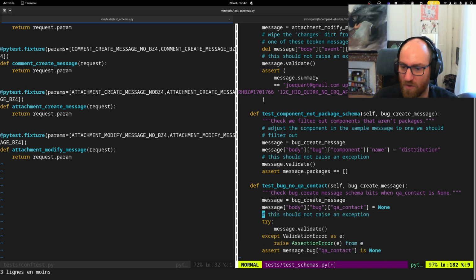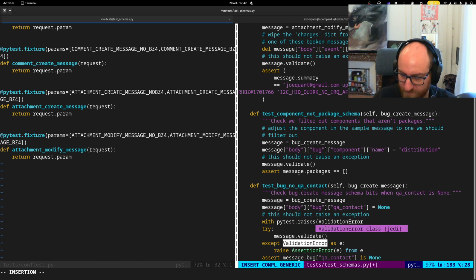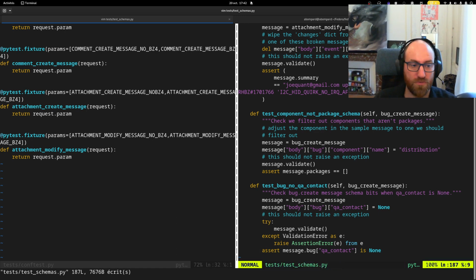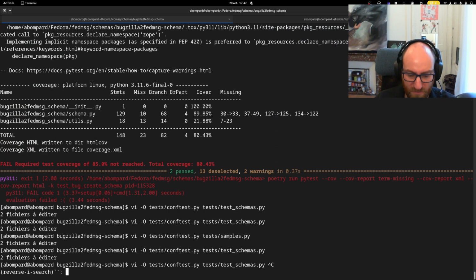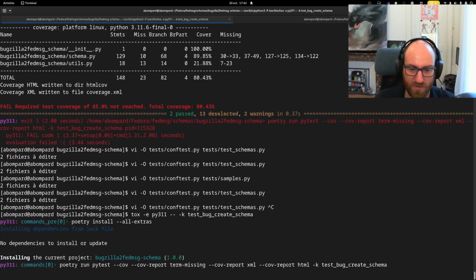This should raise an exception. Okay, so that's not how you check for an exception in PyTest. You do this. Oh, it should not raise an exception. I'm sorry, my bad. Okay. Phew, that was long. Let's see if it works now. Oh yeah, I'm only running one test. Of course that's going to work.